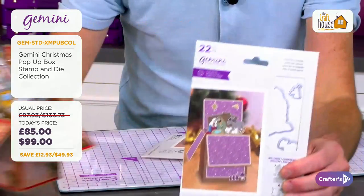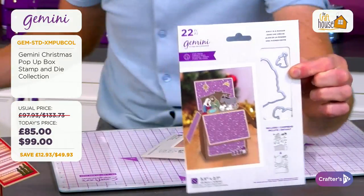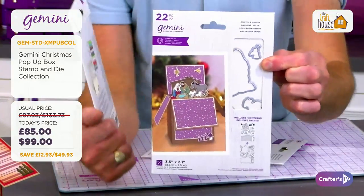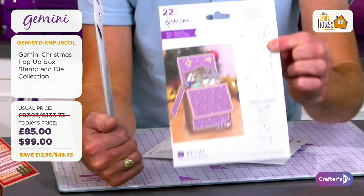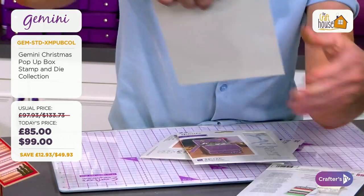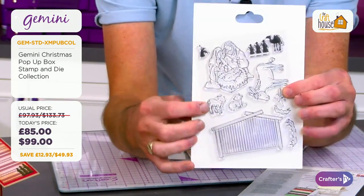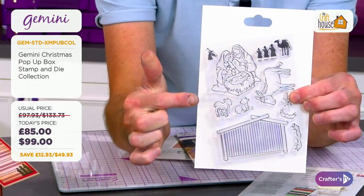So this is the die and stamp set just there. So exactly the same as I just showed you a moment ago. It works perfectly in conjunction with the actual pop-up box. Now, there's nothing stopping you from mixing and matching. So like I showed you with the one before, you get the stamp set and you also get the dies to go with it. So once again, this really is a perfect one to build your scenes on their own.